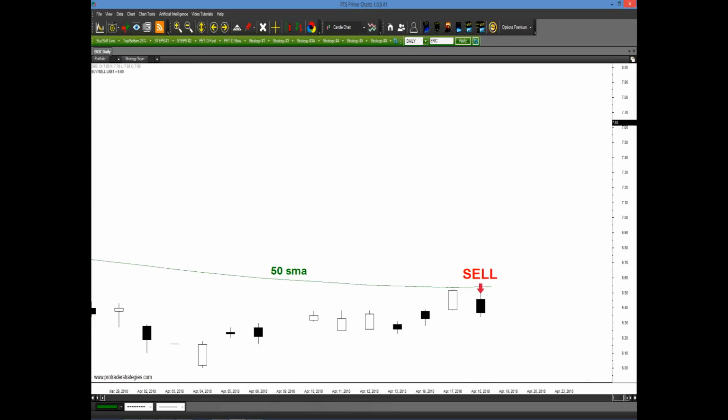Or this. In Eric, we see that we are below the 50 period. In fact, none of the price bars are above. We got a perfect sell signal here, so we go short, and then this happens, okay?